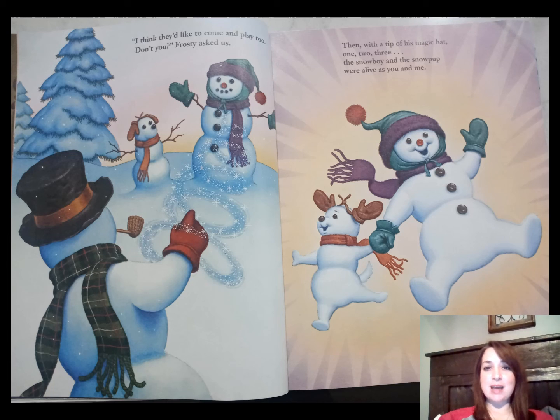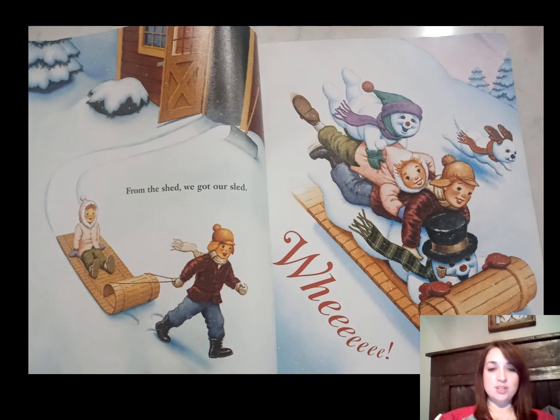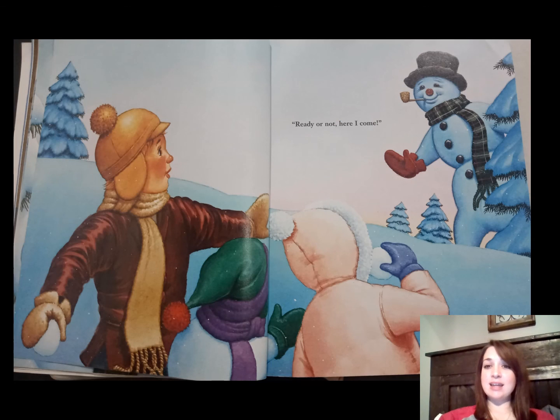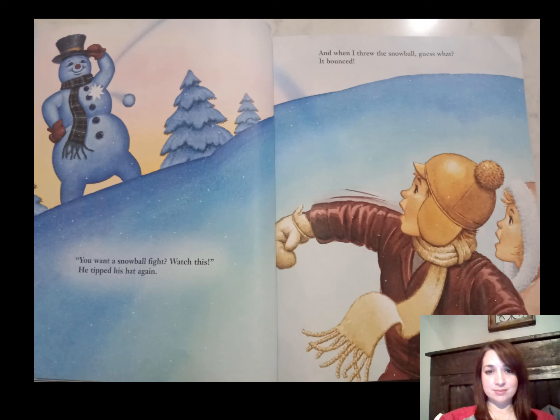Then with the tip of his magic hat, 1, 2, 3, the snow boy and the snow pup were alive as you and me. From the shed we got our sled. Whee! We played hide and snow seek. Frosty was it. "1 snowflake, 2 snowflakes, 3 snowflakes," he counted. "Ready or not, here I come."